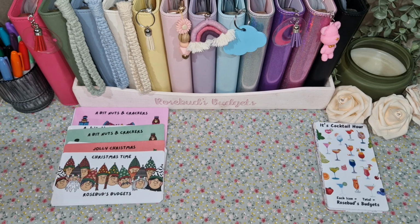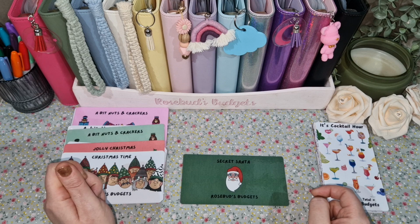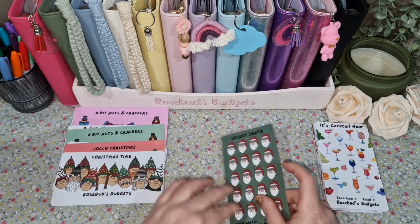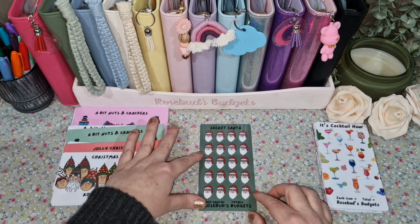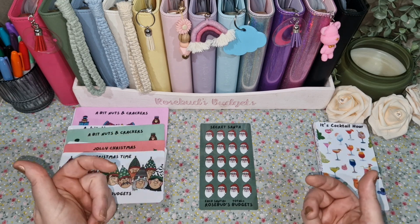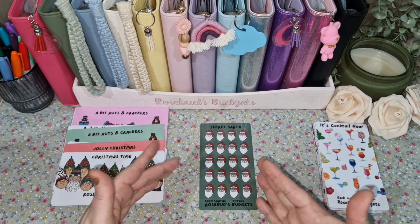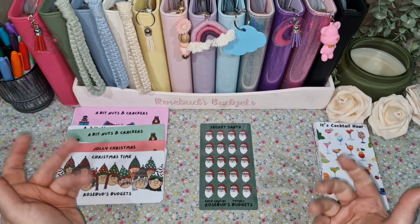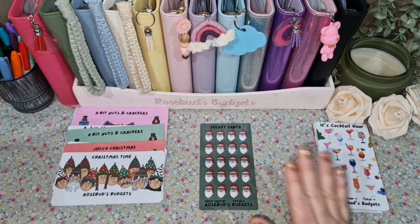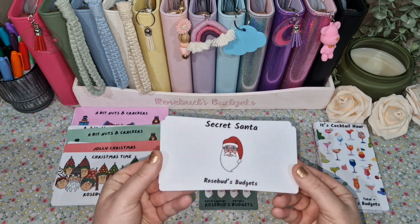Then we have, I know TC Budgets has used this. I'm sure she's used it and she's using it again now. And this is Secret Santa. And on the back you have 4, 8, 12, 16, 20. So you could do them at £1, £20. You can do them at 50p. You can do them at whatever you want, because I know some people just have a limit of £10 at like work Secret Santas and things like that. So that is the coloured one, coloured background, and this is just the plain one.